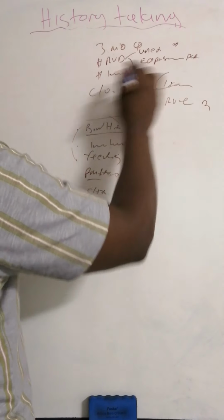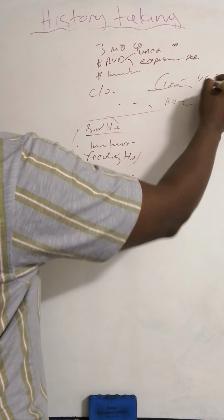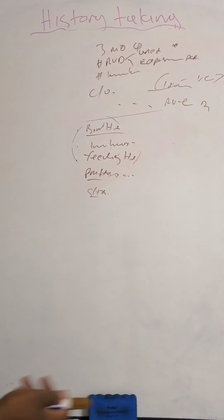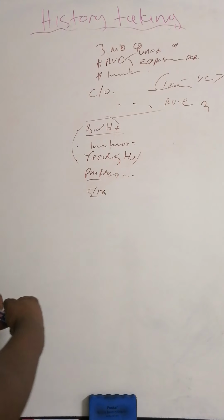But the minute they are more than 18 months, they need to have a VCT done. So after 18 months, you can mention that, okay, the child is RVD exposed, but their VCT is negative. It's okay, not an issue there. So that's for peds.